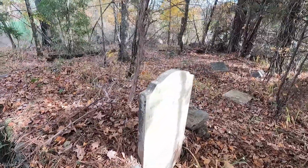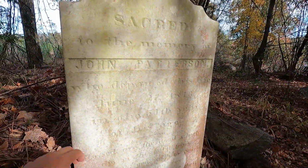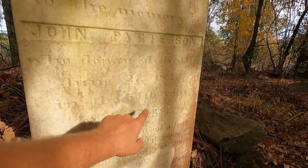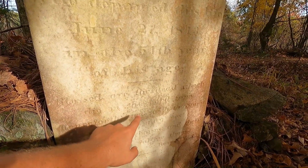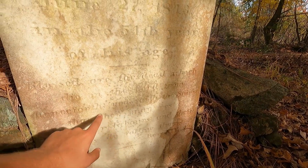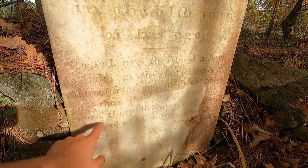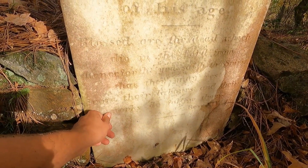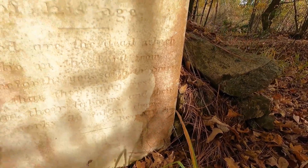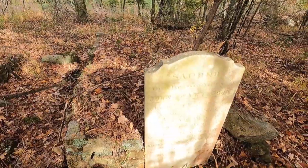This one I can read very well. This is sacred to the memory of John Patterson, who departed this life June 27th, 1843. Yep, definitely pre-Civil War, in the 54th year of his age. Blessed are the dead which die in the Lord from henceforth, yea, saith the Spirit, that they may rest from their labors, and their works do follow them. And it's got Revelations, I can't read 13 right there. Wow, that's a cool one for sure.